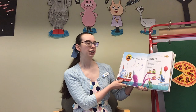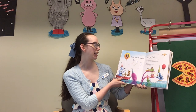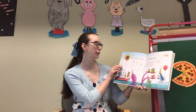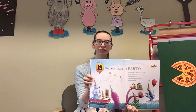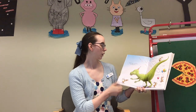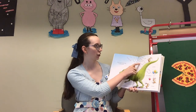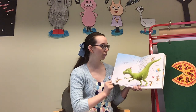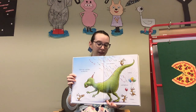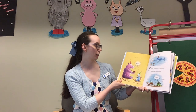Rule number two, you must have a party, a celebration, hoopla, or jamboree. There should be games and laughter and definitely hats. Hats immediately elevate the party mood. Food is also a good idea. As are streamers, confetti, and balloons. Unless, what do you think the unless is? Unless you are a rhinoceros.